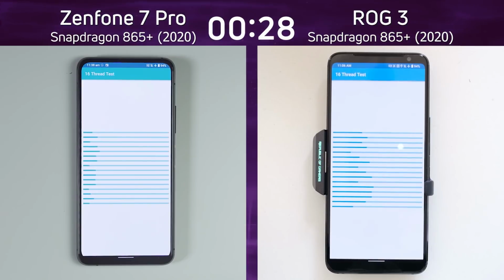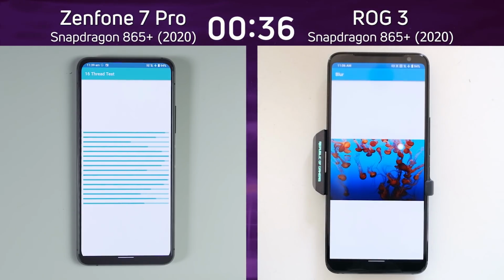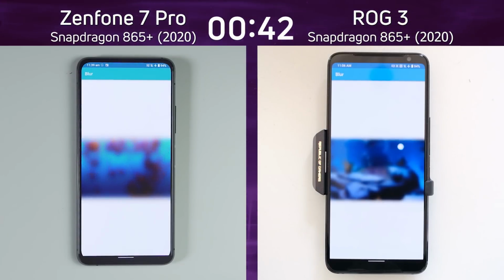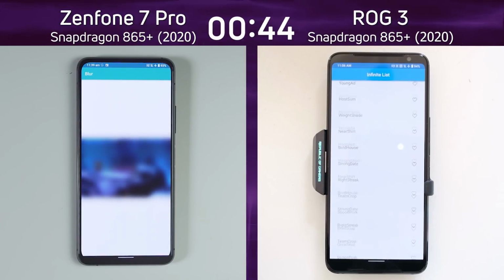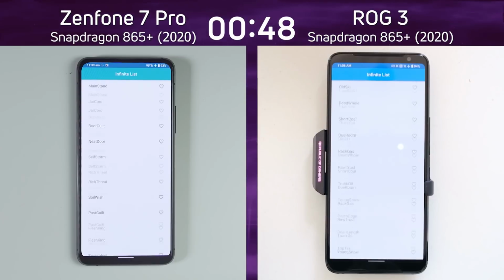It's actually quite a bit away now. It's ahead by quite a bit. It's into the 16 thread test, and it's certainly going to finish that first. As we're looking at that, there we go. One last line. There we go. It's now into the blur test, which is the beginning of the mixed CPU GPU test. And as I said that, the Zenfone 7 Pro also entered into the blur test. However, it's still behind as the ROG Phone 3 is now into the infinite scrolling list.